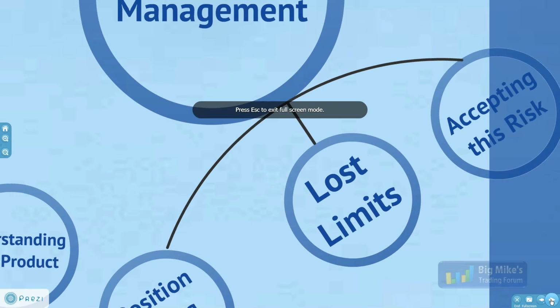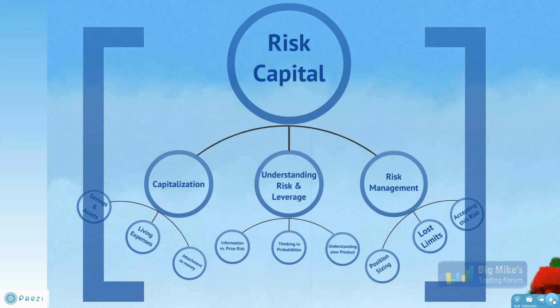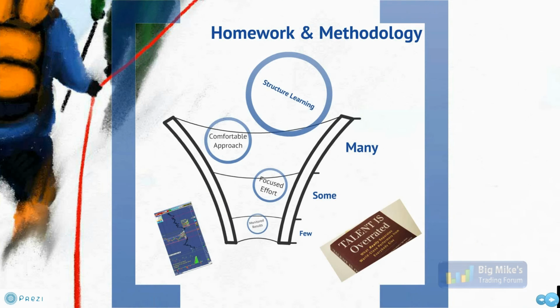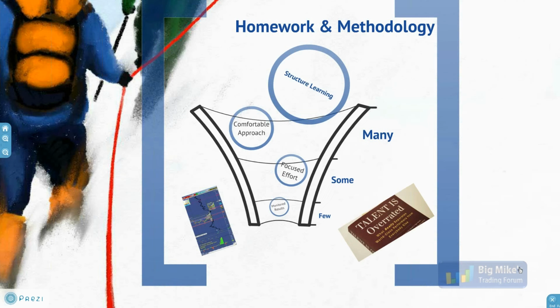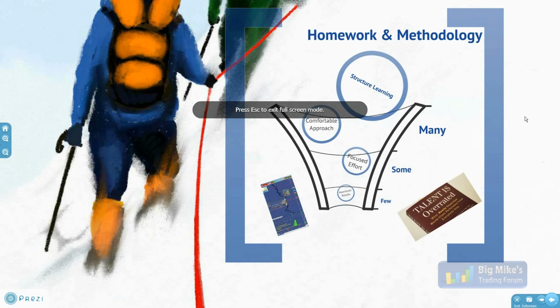So that's risk. That's one piece of the puzzle. The next is homework.